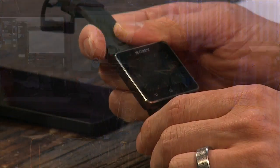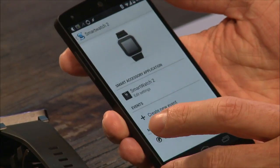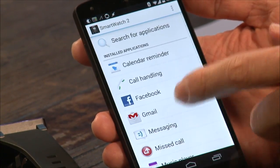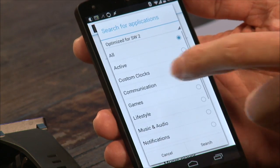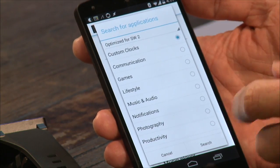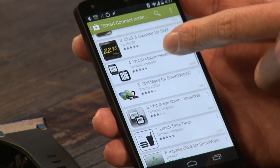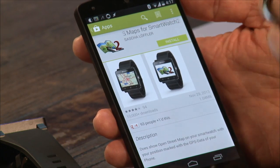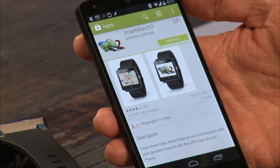Setup and operation. Setup was a little clunky to get started. They have this app on the phone, which I'll show you real quick, called Smart Connect. And it's not a bad app. When I hop into here, basically this is how you search for applications, right? You go into their search, you find, I don't know, custom clocks, do search, and then it pops you into the Play Store to show you all of them that come up. And then I could just opt on installing this directly, and that'll sync to the watch. Seems like a fairly big ecosystem.